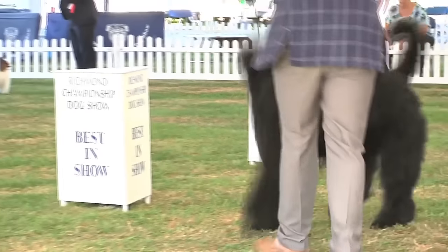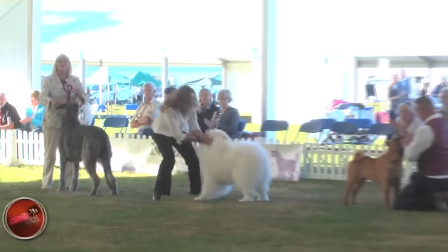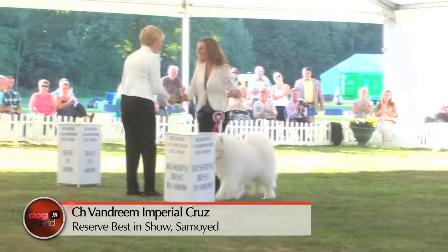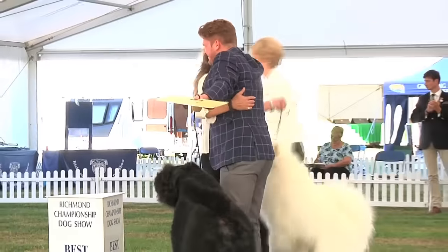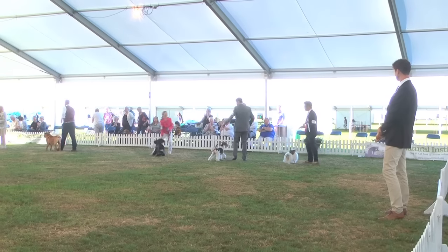Reserve Best in Show. It's a Samoyed, number 3114. Huge congratulations to our other group winners. Let's give them a big cheer as they leave. The Irish Wolfhound, the Sarpe, the Cocker, the Wire Fox Terrier and the Papillon. Congratulations to all of you.